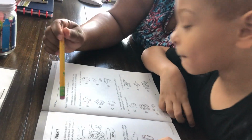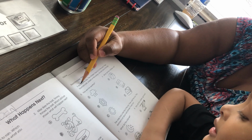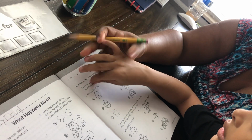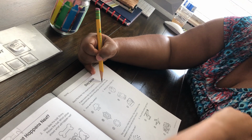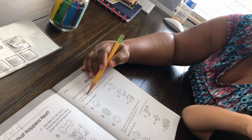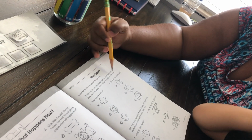Okay, ready? We're gonna read a story and then mommy's gonna ask some questions, okay? All right, JC, read for mommy, okay? Go. It was a sunny day. The children had fun in the park. Wait, pay attention, please. They bounced balls, played on the swings, and slid down the slide.